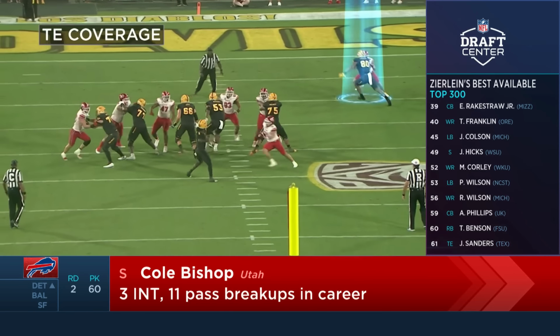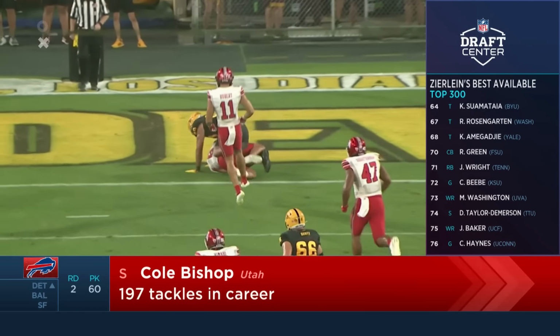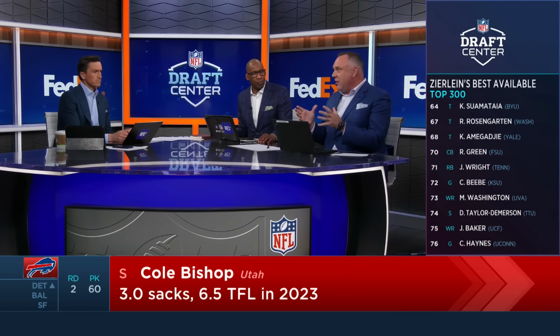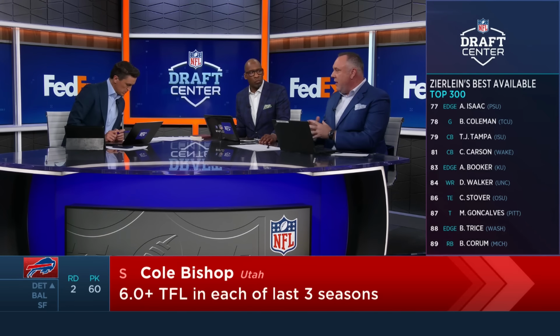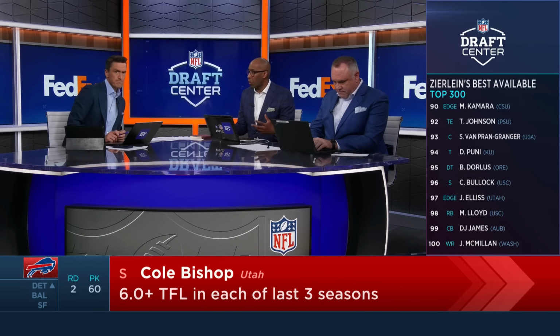Cole Bishop is a player who got hot during the process. I think at one point he was really considered more of a third rounder. And then I kept hearing defensive back coaches got involved and said, no, this isn't a third rounder. This is a guy we want starting. We want to make sure that we get him in the second round so we have a starting safety that looks like a pro safety. He looks the part, plays the part. He is one that was a late riser, kind of caught fire late in the process.